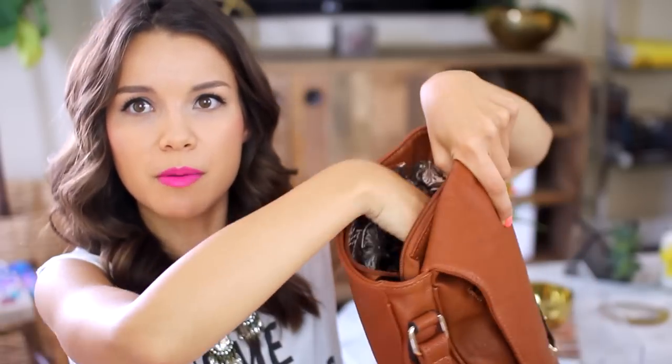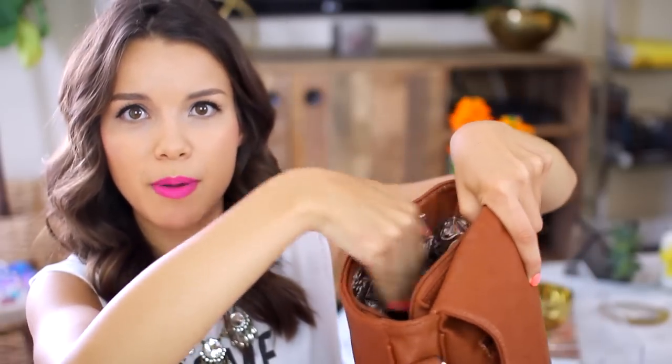I don't know why this is in here, but this is a gigantic binder clip, and I really don't know why this is in here. I have a pen because I like to be the person that people ask for a pen, and then I just feel so proud of myself that I have a pen. Yeah. It's weird.